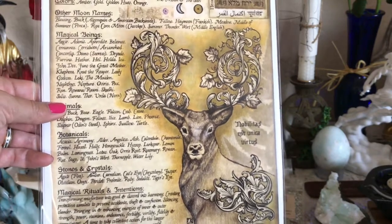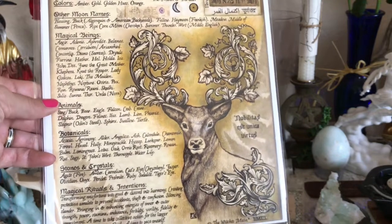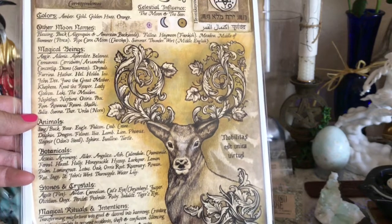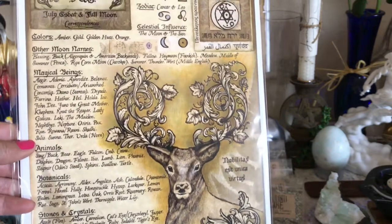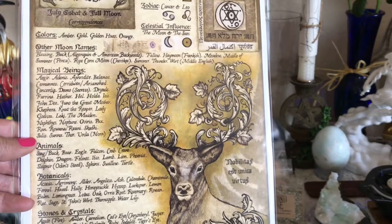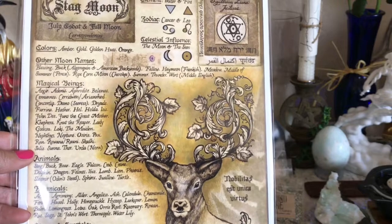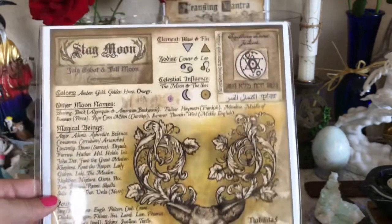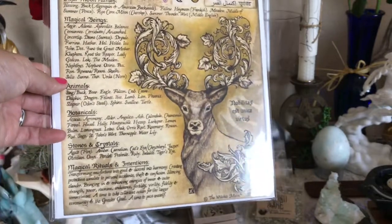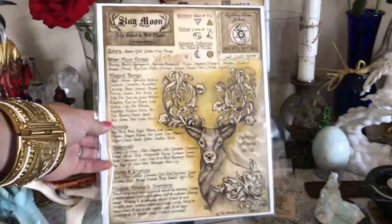So it gives you some magical rituals and intentions to do during that time. There's stones and crystals, botanicals, animals, magical beings, other moon names for that particular July full moon, colors that are associated, the elements, the zodiac, celestial influence. There's a lot of information that goes into the artwork as well, which I always enjoy, which is why it's perfect for a Book of Shadows.